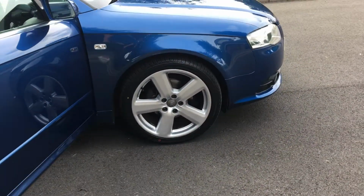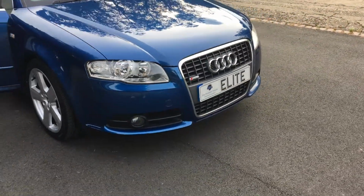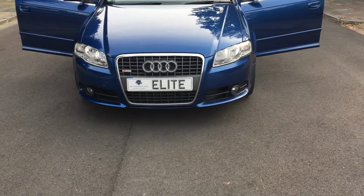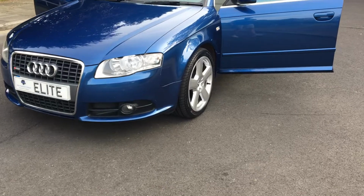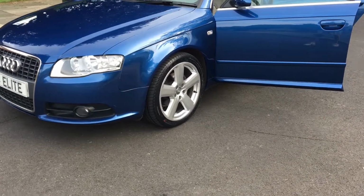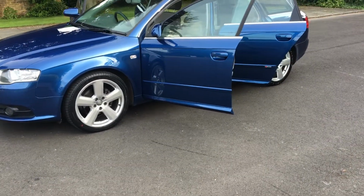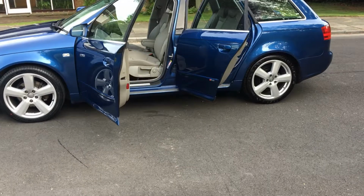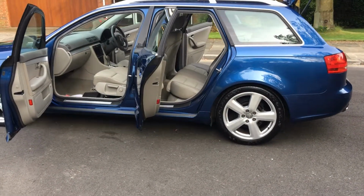So to recap, this car's in really good condition for its age and mileage. Mechanically, the car is absolutely spot on, drives without fault. I've driven this personally myself for 40 or 50 miles and it doesn't miss a beat. Of course, it has just been serviced, it has just had its timing belt and pump done, and it's just had its MOT done with no advisories, two brand new tyres, and this car is ready to go and wants for nothing.